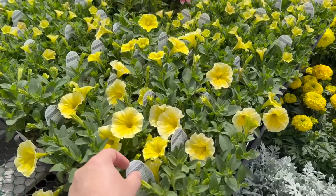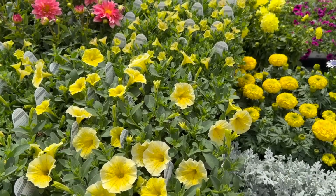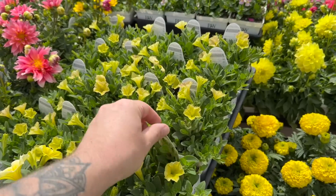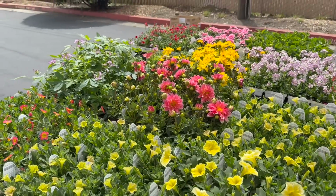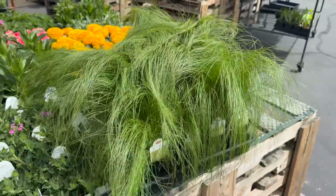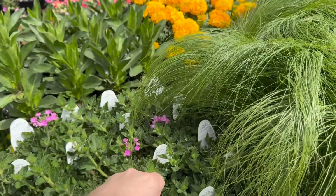A ton more petunias. Are these, yeah, saffron finch. I've got some of those. So saffron finch. Who are these guys? These are smaller. Supertunia Mini Vista Yellow. She's got Primordial Dahlias. Oh my goodness. Beautiful Mexican feathergrass. I love this grass, by the way. Some Verbena Pink Cashmere. She's got that.